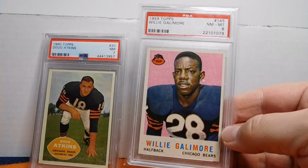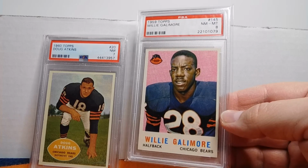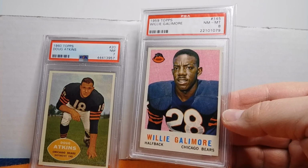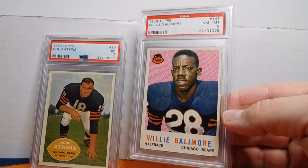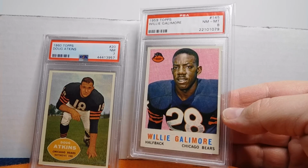And one of my favorite Bears from back in the day, thanks to NFL Films, is Willie Gallimore. So this is Willie the Wisp Gallimore. There is a great NFL Films highlight on him as well, where they talked to some of the great defensive players of all time who just had nothing but really good things to say about Willie Gallimore. I remember one of the players said he's like Hugh McElhenny, who's a Hall of Famer, but faster.